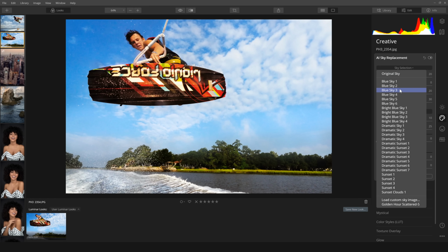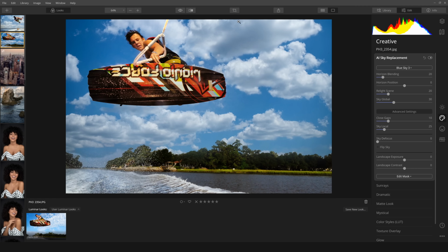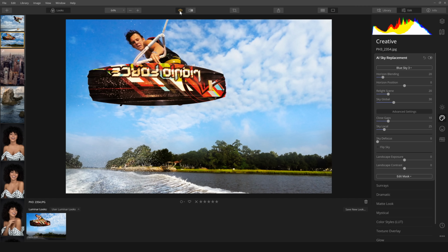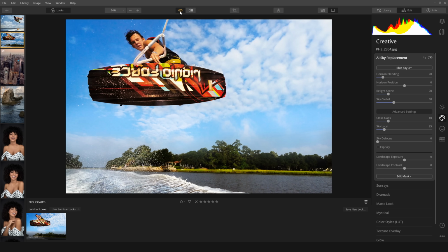Let's come down here to blue sky. I don't know, let's just do blue sky 3. Look at that. So you can see in my shot the sky might even be overexposed a little bit, but by adding a new sky in, it doesn't completely change the mood, but it does give a better sky in my opinion.